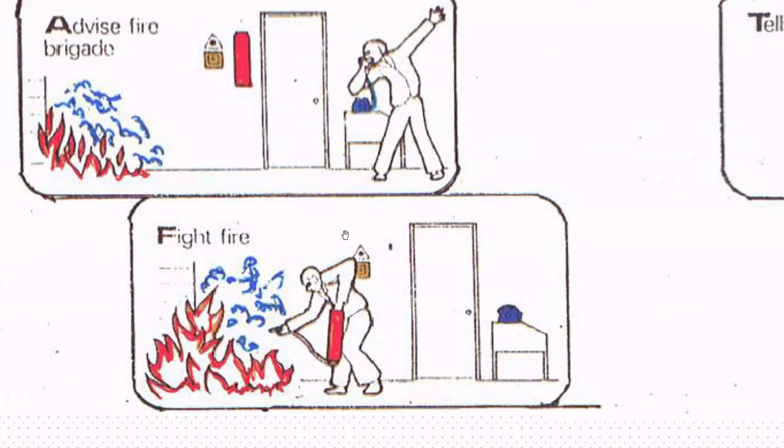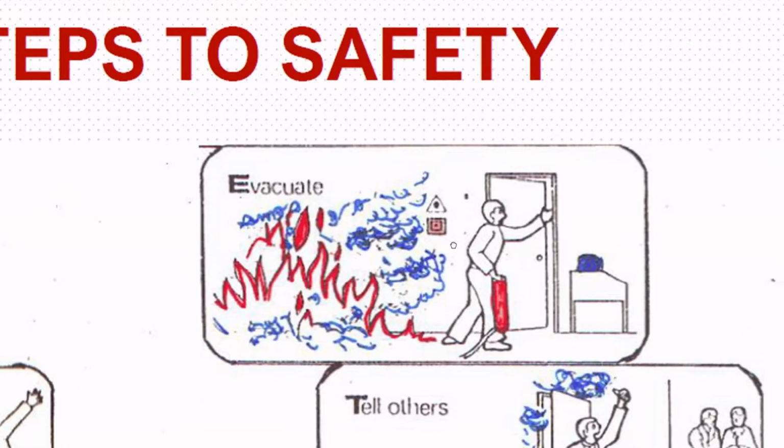Next, if there is a fire extinguisher, use the PASS technique and fight the fire using the fire extinguisher. However, if the fire does not immediately extinguish or the fire extinguisher seems to be not working in terms of extinguishing the fire effectively, that is the time to evacuate. Evacuate calmly, in a relaxed manner, and avoid panicking.